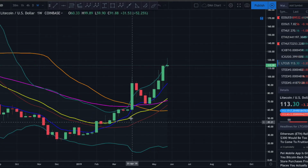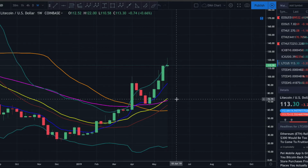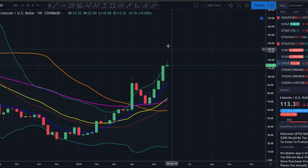Longer term, guys, we've now had the 21-week EMA crossing above the 55-week EMA. And the 8-week EMA is above both of them. So we've got the 8 above the 21, above the 55-week EMA. Very, very bullish setup, guys. So overall, extremely bullish on Litecoin, even if we see a small correction here in the short term.